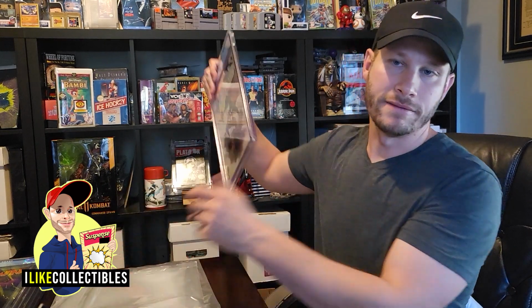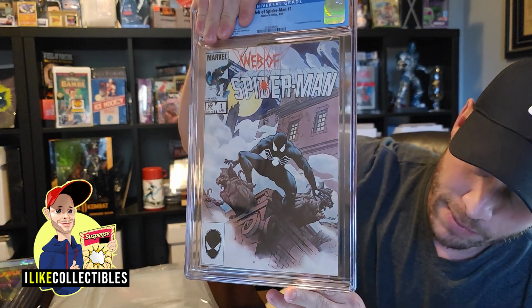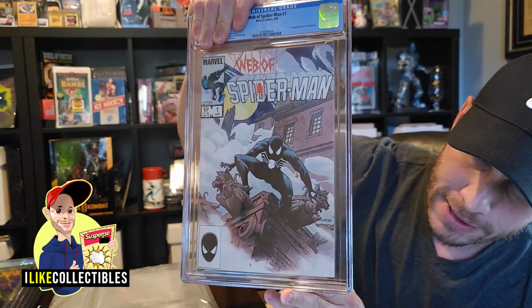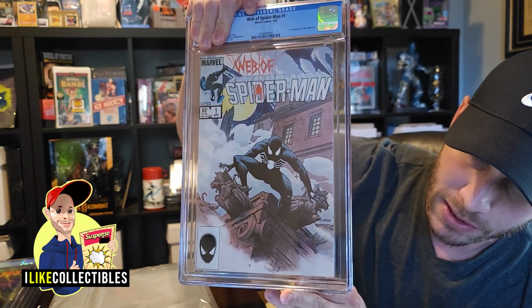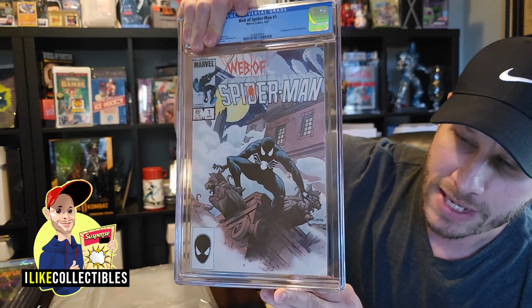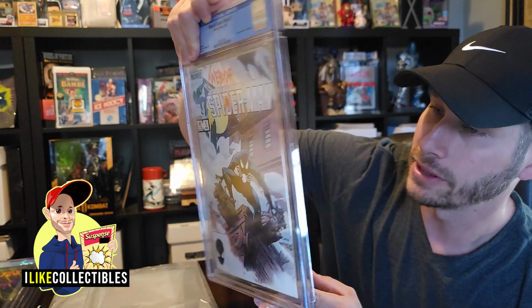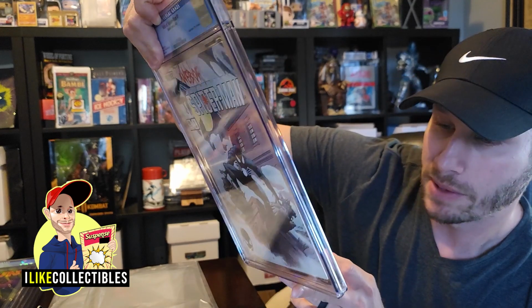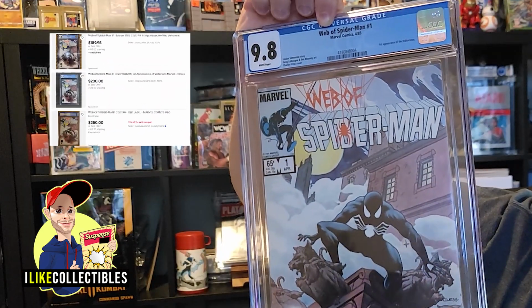Next up, we have another cool book. This is the Web of Spider-Man 9.8 black suit cover. And of course, it is the first issue in the Web of Spider-Man series. Pretty cool book. I thought this was a 9.8 contender. I really thought that it looked clean. It is probably, in my opinion, the cleanest of all the books that I sent. And it came back a 9.8.